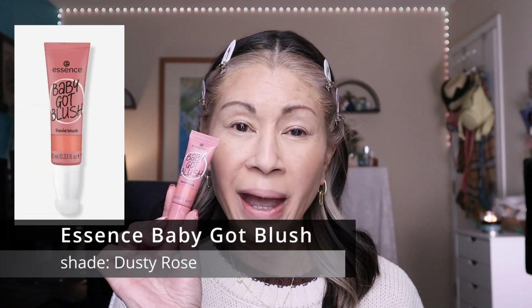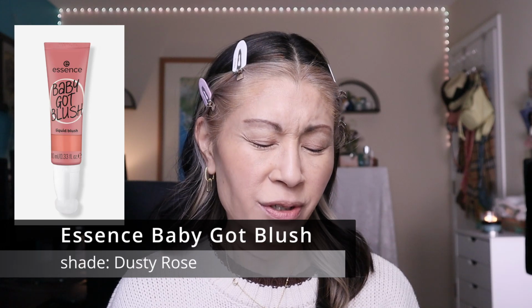And for blush today, I'm gonna go in with Baby Got Blush from Essence in the shade Dusty Rose. This is a beautiful cream blush. I'm gonna take a little bit off the tip and tap it in.